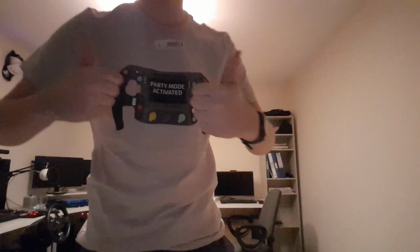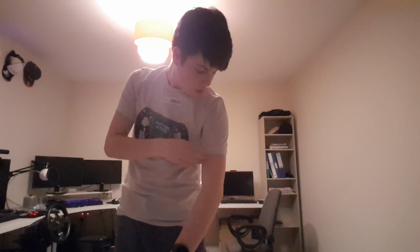So next up is the Lewis Hamilton one. As you can see, party mode activated. You've got to love it. Me personally, as I'm sure a lot of you guys are aware, I'm actually a Lewis Hamilton fan as well. So personally a very, very big fan of this one. I actually really like the colour as well. It's not quite white, it probably doesn't show as well in the video. It's a very nice silver colour to me. I'm a really, really big fan of these all so far. Very much party mode definitely activated on this one.